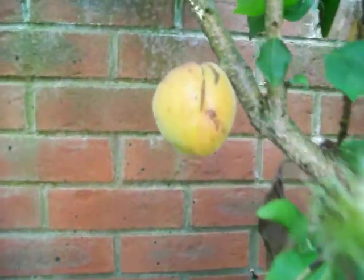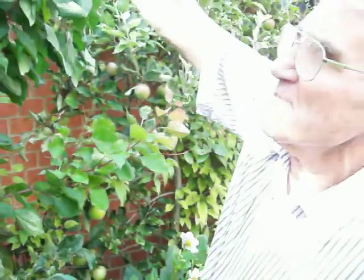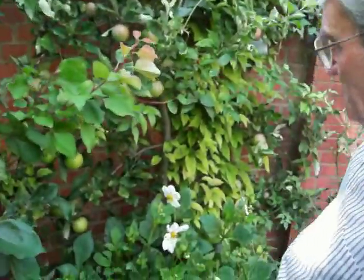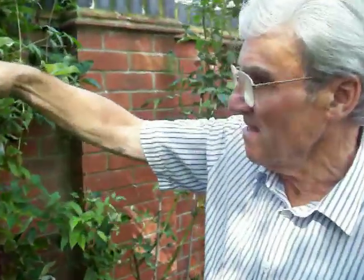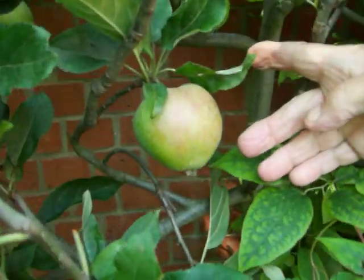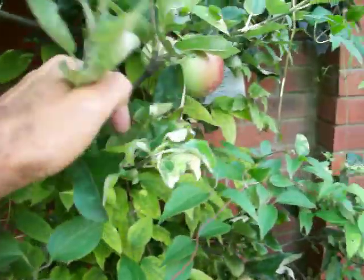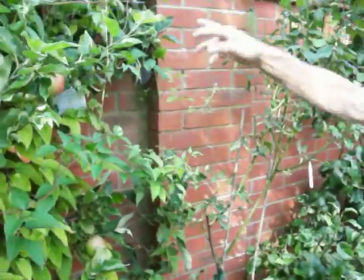The point of it all is small garden, plenty of fruit. You don't need a big garden. But you've got to keep the trees down. Don't let them rush out. Just keep them down. They will fruit just the same. As with this Worcester pearmain, a beautiful apple. I bet they're nice tasting as well. Aren't they? They are blood red all over when they're ready for eating. Plenty on it.